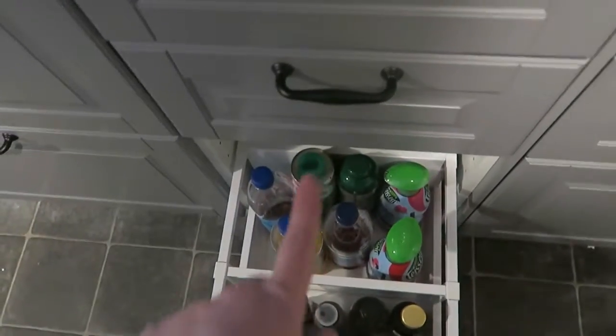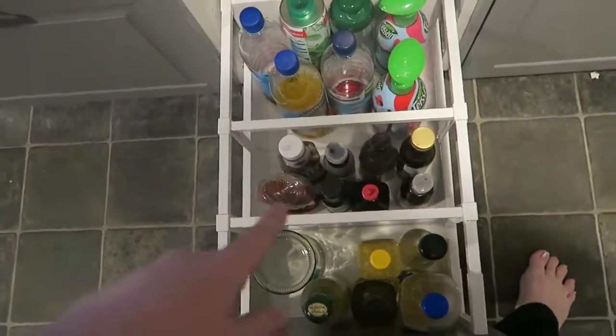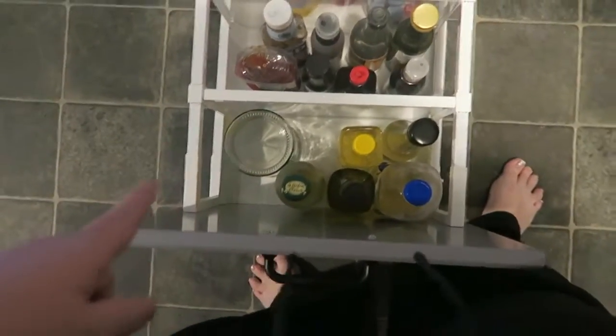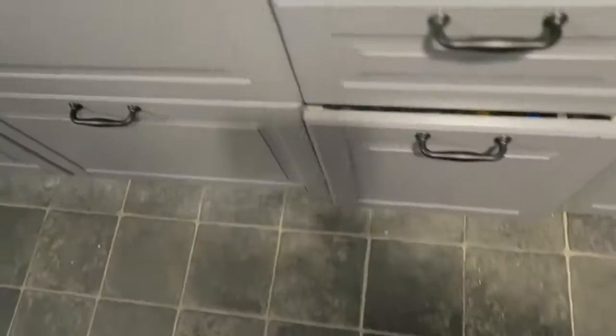And then in here we now have two dividers. So we have the dilutable juices and syrups here. These are ketchup and small sauces and soy sauce and all. And the oils. And this is like a measuring jug for making risotto.